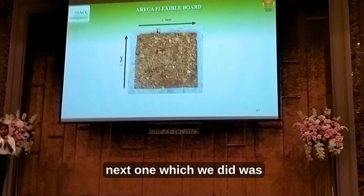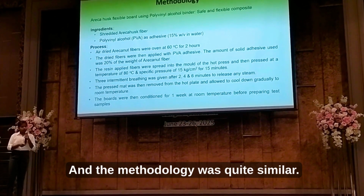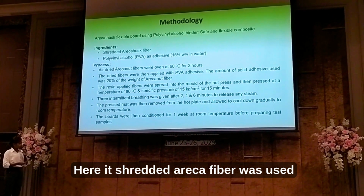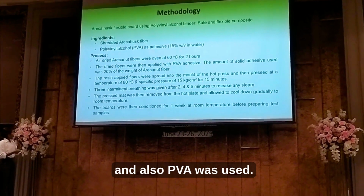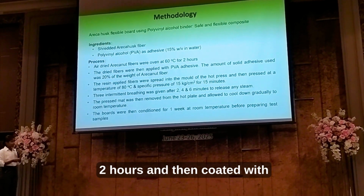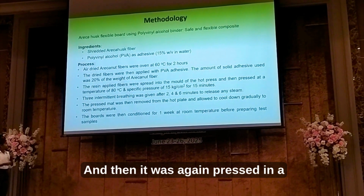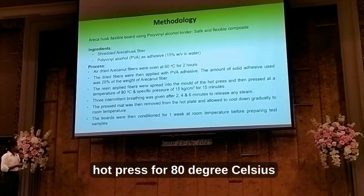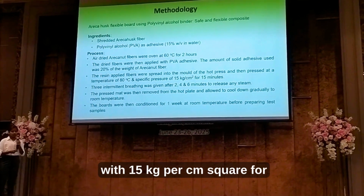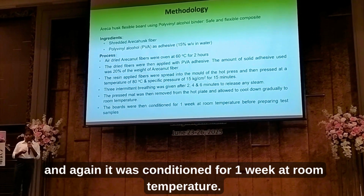And the next one which we did was Areca flexible board, and the methodology was quite similar. Here shredded Areca fiber was used and also PVA was used. The Areca fibers were first oven dried for 2 hours, and then they were coated with the PVA solution, and then it was again pressed in a hot press at 80 degrees Celsius with 15 kilogram per centimeter square for 15 minutes, and again it was conditioned for 1 week at room temperature.